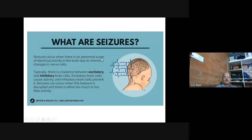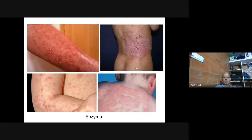Seizures occur when there is an abnormal surge of electrical activity in the brain due to chemical changes in nerve cells. Typically, there is a balance between excitatory and inhibitory brain cells. Excitatory brain cells cause activity and inhibitory brain cells prevent it. Seizures can occur when this balance is disrupted and there is either too much or too little activity. Gradually, they lose more and more brain cells, and that loss is forever. This is one of the reasons due to PKU.